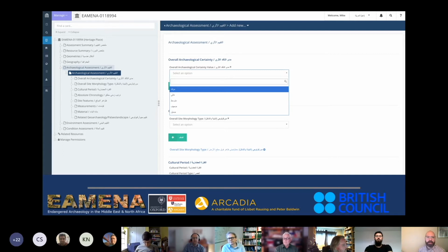But right now it's functional in multiple languages, at least as far as concept lists go. We are working on, so that's what we've been able to do so far.